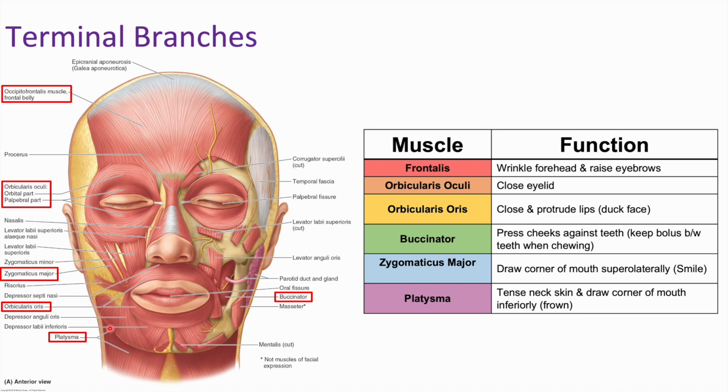And then finally, we have our platysma muscle, which is this really thin, almost paper-thin muscle going up your neck into right here. What this is going to do is tense your neck skin and draw the corner of your mouth inferiorly, or help you frown. So I like to think of that as the frowning muscle.